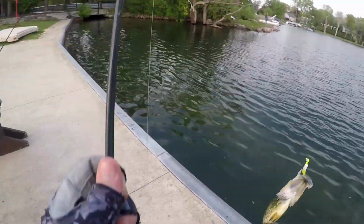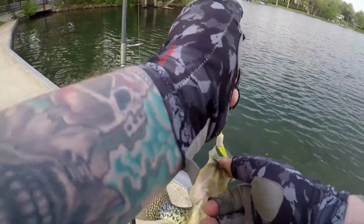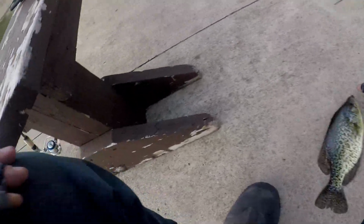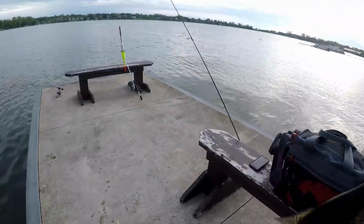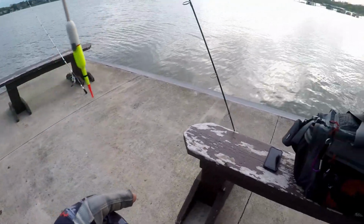What did I tell you? Whoa, buddy. I'm gonna have to take you home now. Oh, yeah. That's a keeper. Tell you what, I got him on a little jig, yellow jig.